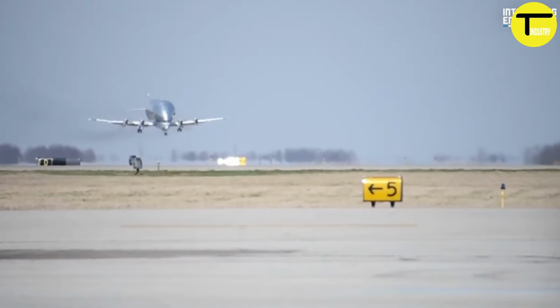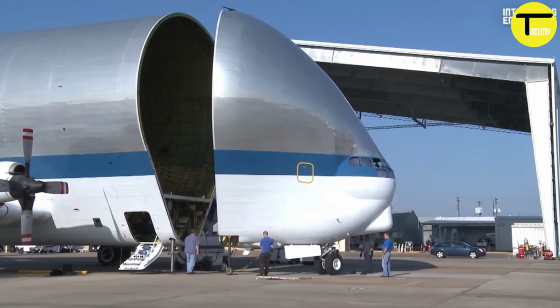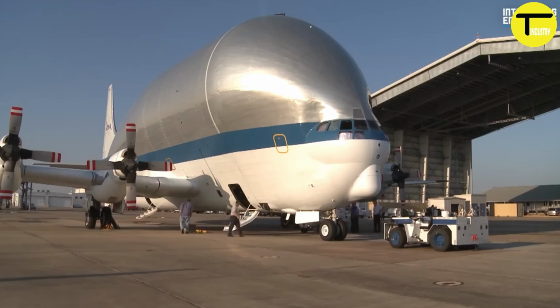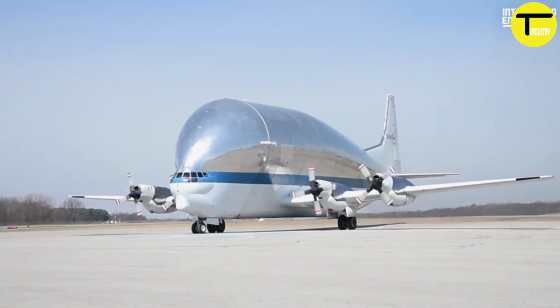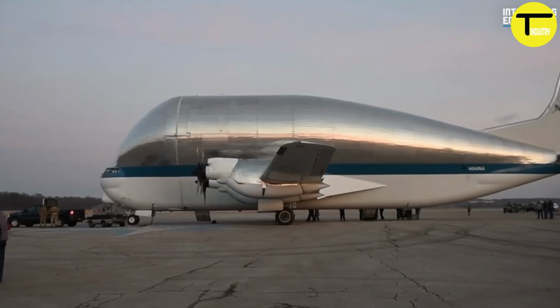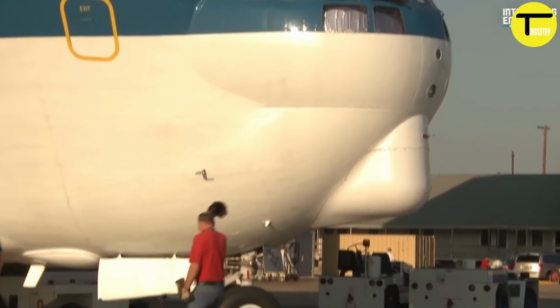With its massive rounded fuselage, it can swallow rocket stages, satellites, and gear that would ground a standard cargo jet. First taking flight in the 1960s, the Super Guppy quickly became vital to NASA's Apollo missions, transporting critical pieces of the Saturn V rocket. Its hinged nose opens up the entire front, making loading large payloads fast and simple.